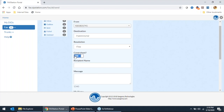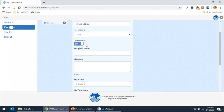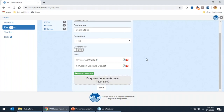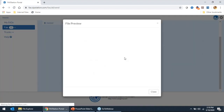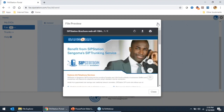If I don't have a cover sheet, I can fill this out, select it, and get one created right from here. Or I can just upload another file. And maybe I'm not sure which file I've just transferred, right? Because I'm going from full screen, clicking and dragging over here, and maybe it's named something weird. If I click on this little PDF icon, I can actually get a file preview. And, oh, look at that. It's a brochure on SIPStation, which we'll be talking about shortly.